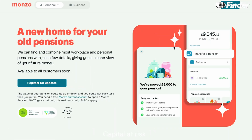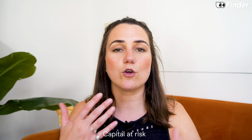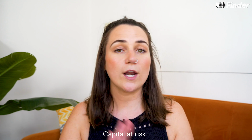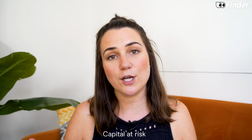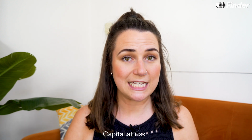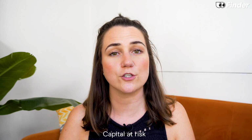Monzo also snuck in with a last-minute launch of Monzo Pensions, which is designed to help you find and combine all of your old and existing pensions. To help them fine-tune this feature, Monzo is gradually rolling it out to customers over the next few months. When I looked in my app, I was able to register for updates, and then Monzo said they will let me know when I'm able to open my Monzo pension. The pension charges are quite steep, so it's always worth shopping around to compare any fees or any features you might lose before moving your pension.